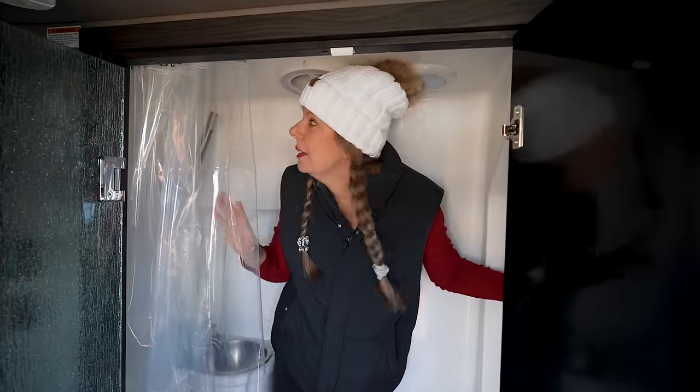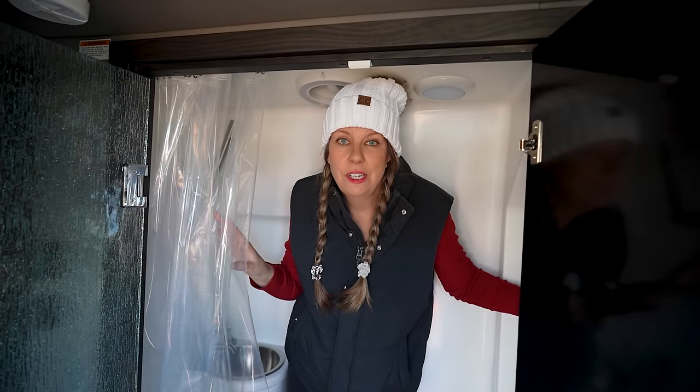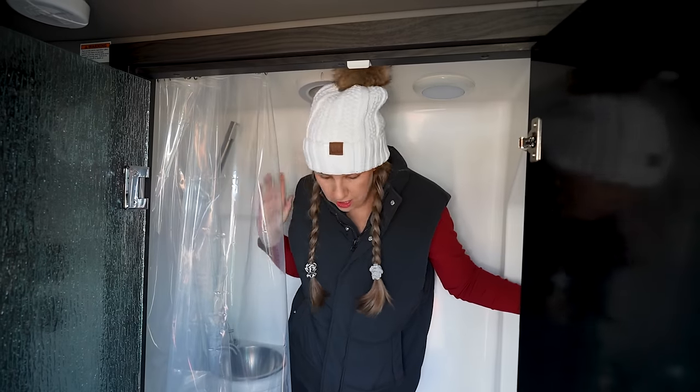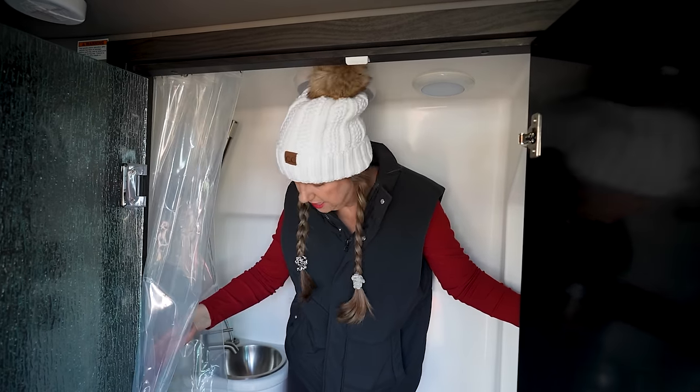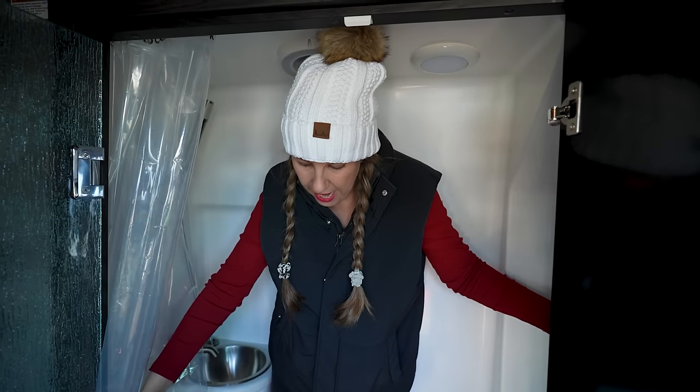I know I have a hat on, but this bathroom is a definite no for me. The shower right here, you'd have to sit down to shower. You can't stand up. This is a fixed sink. Yeah, this is a fixed toilet. I have no room at all.